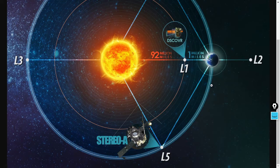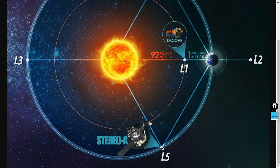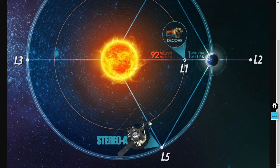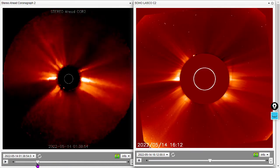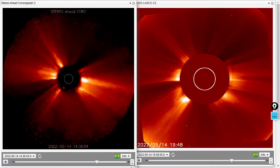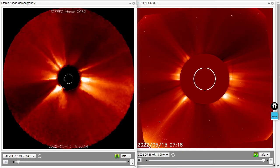Let's take a look at coronagraphs to see if the coast is clear. So on your left, you've got STEREO-A's coronagraph located out here at Lagrange 5. On the right, you've got the SOHO LASCO C2 located out here at Lagrange 1. And there have been some minor coronal mass ejections here. Doesn't look like anything seriously Earth-directed. Some far side CMEs happening there, which may make things look a little bit deceptive. And also one off to the southeast, as you can see here on the SOHO LASCO C2.